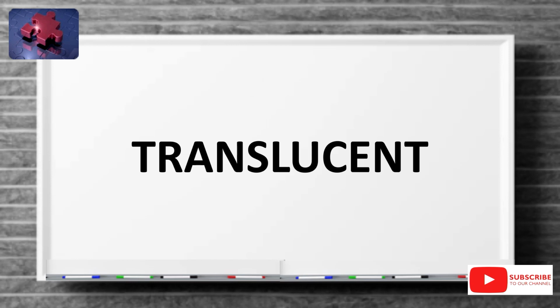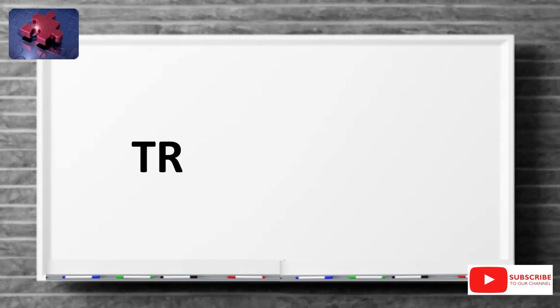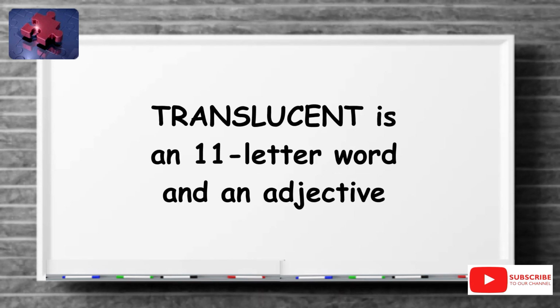Today, October 31st, our word of the day is translucent. T-R-A-N-S-L-U-C-E-N-T. Translucent. Translucent is an 11-letter word and an adjective.